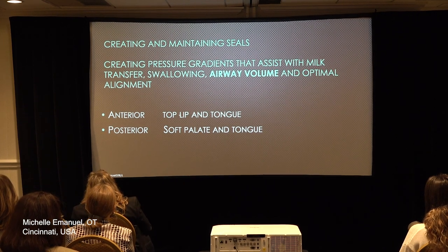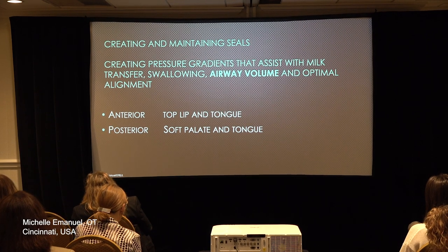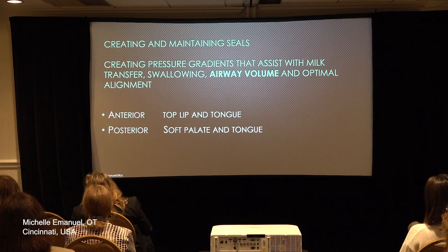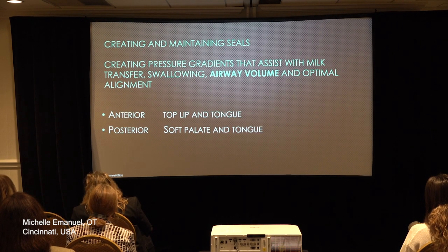So the anterior seals are really the top lip and the tongue. So the bottom lip is a secondary seal. But what you see a lot is the baby's trying to... It's the baby's lip blisters. They're trying to hang onto the breast with their lips because the tongue is not. That could be the jaw shape and the size. It could be the palate shape and the size. It could be the pharynx that has a very small air volume and it can barely breathe anyway.